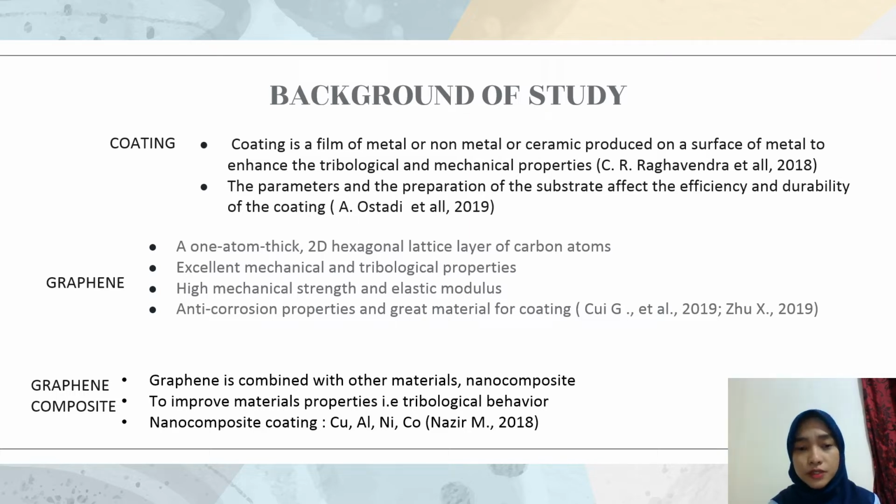For the graphene composite, graphene is usually combined with other material, that we call nanocomposite, just to improve the material properties such as the tribological behavior and the mechanical properties. The other materials that usually combine with graphene are copper, nickel and aluminum.